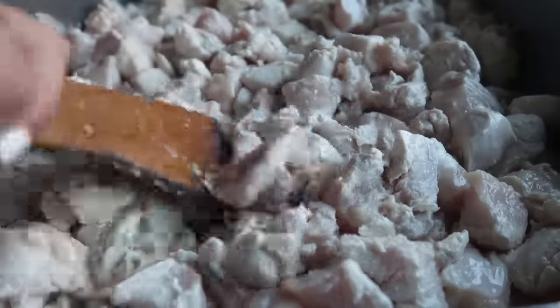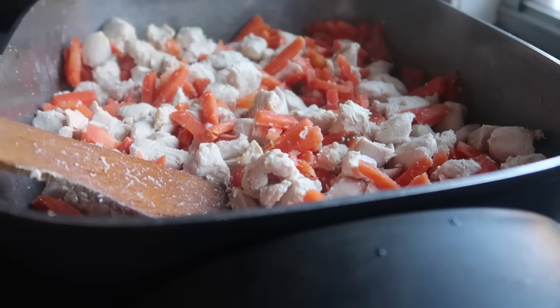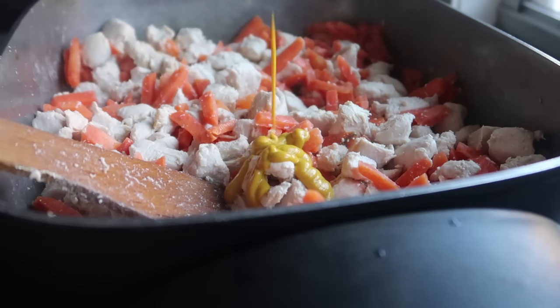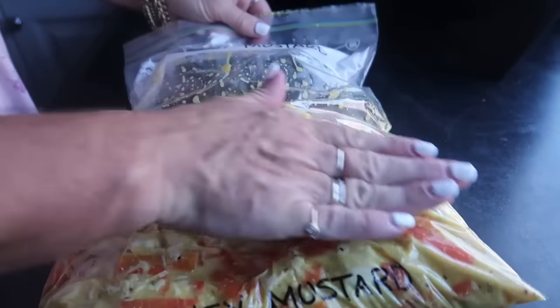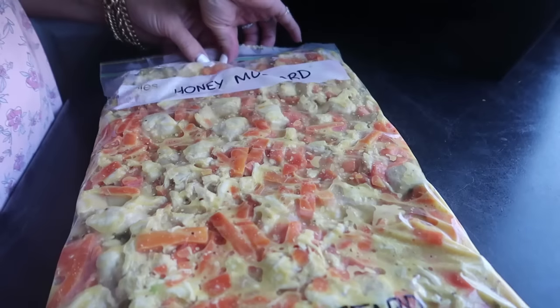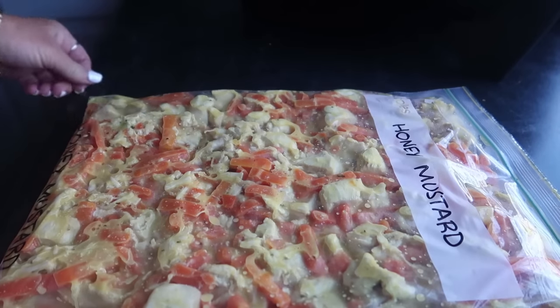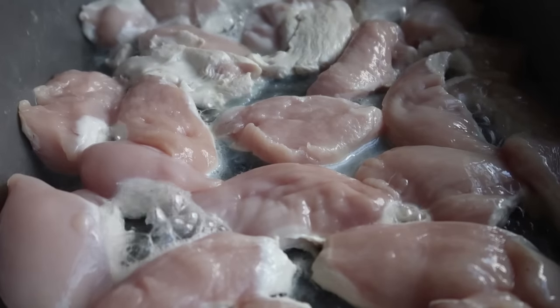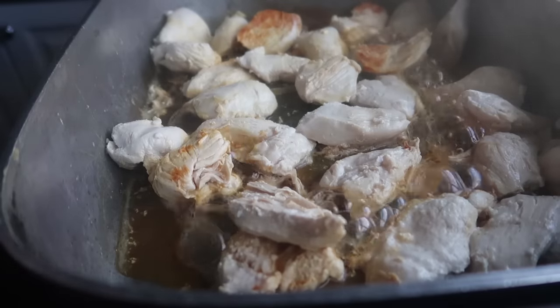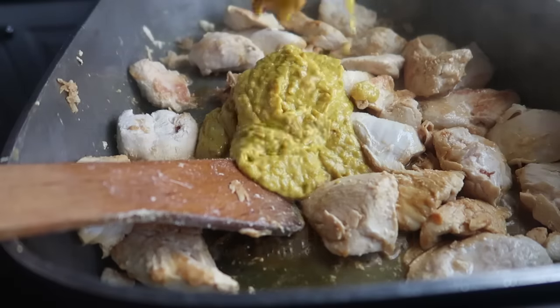Now I've cooked up the chicken that I have diced and I have added a honey mustard store-bought sauce. I added in extra mustard and some extra honey. The rest of the chicken I cut into slightly larger pieces. I just cooked it gently in the pan and I added extra peanut butter, and I added a satay sauce.